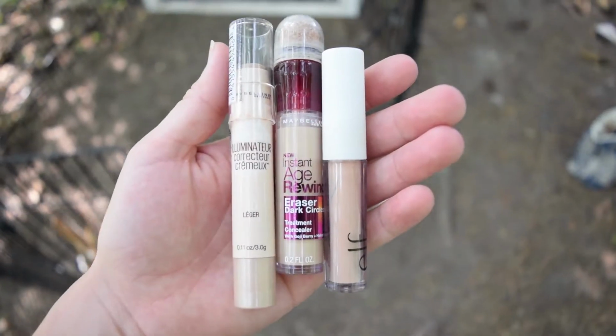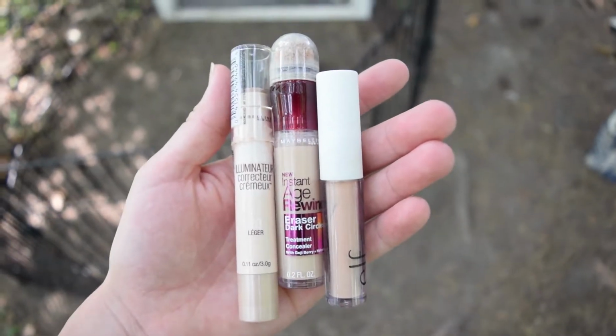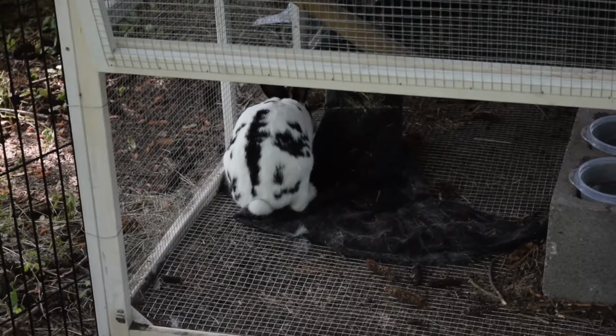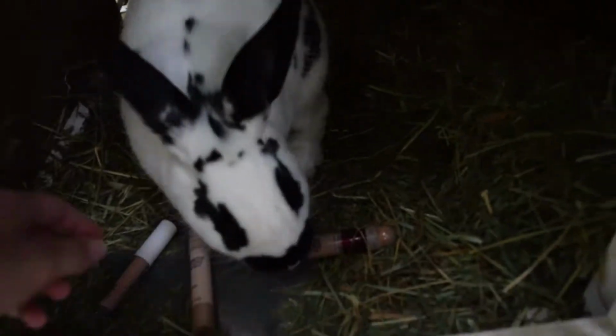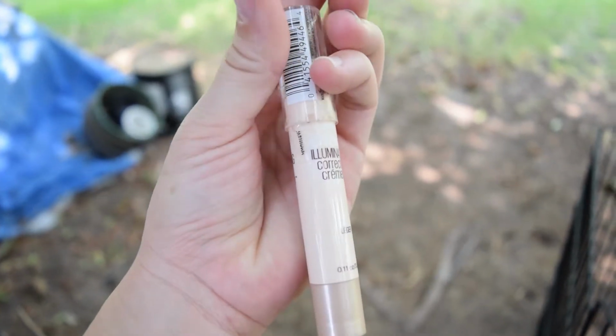Next thing I have here is concealer. So I have a cream concealer by Maybelline. We have the Age Rewind. We have this e.l.f. one that's a complete piece of crap, so I really hope they don't pick it. Maybe I can get Spencer to choose this one. I don't know. Let's give it a shot. Hi, baby. Hello. Ooh, we should go for the middle one. Okay. Good girl, Spencer. Alright, so Spencer chose the Illuminator.